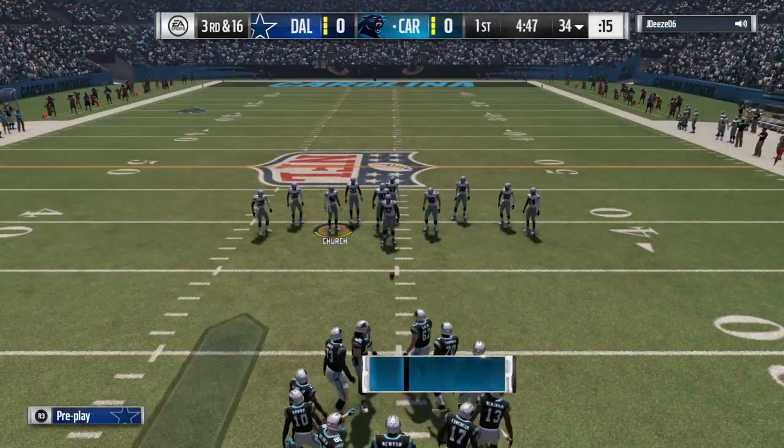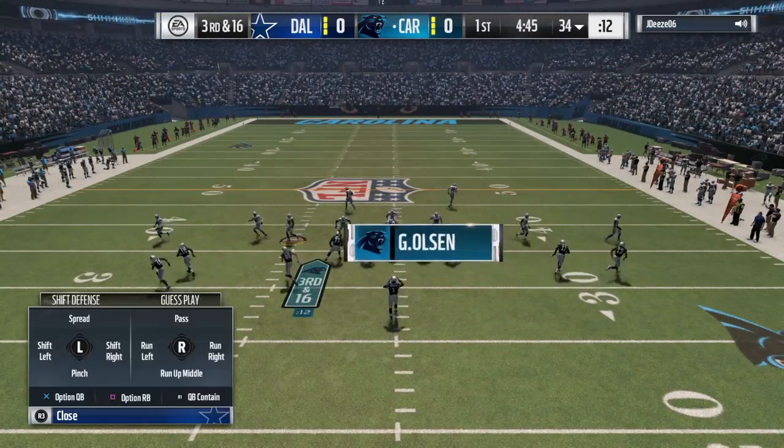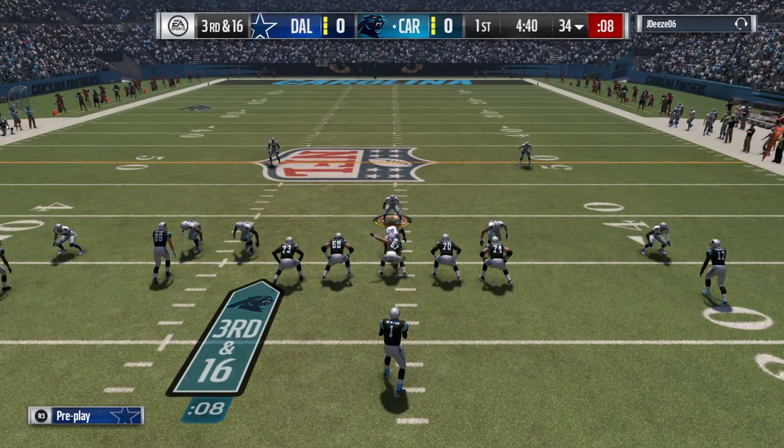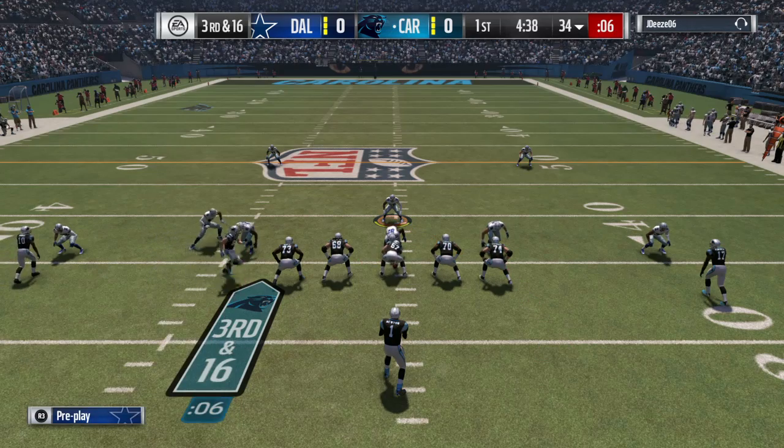I don't think this is the script they had in mind for their opening drive. This is 3rd and long. The tight end Olsen in motion.